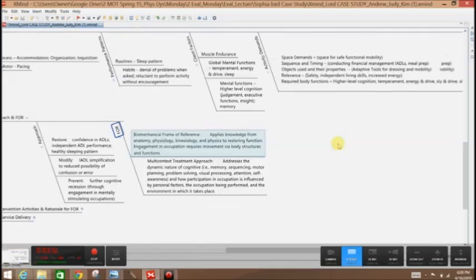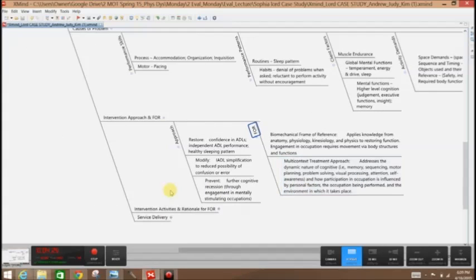The frames of reference she will be undergoing are the biomechanical frame of reference, which applies knowledge from the anatomy, physiology, kinesiology, and physics to restore function, engaging occupations required by movement of the body function. And the multi-context treatment approach, which will address the dynamic nature of cognition and how participation in occupations is influenced by personal factors, occupations being performed, and the environment.